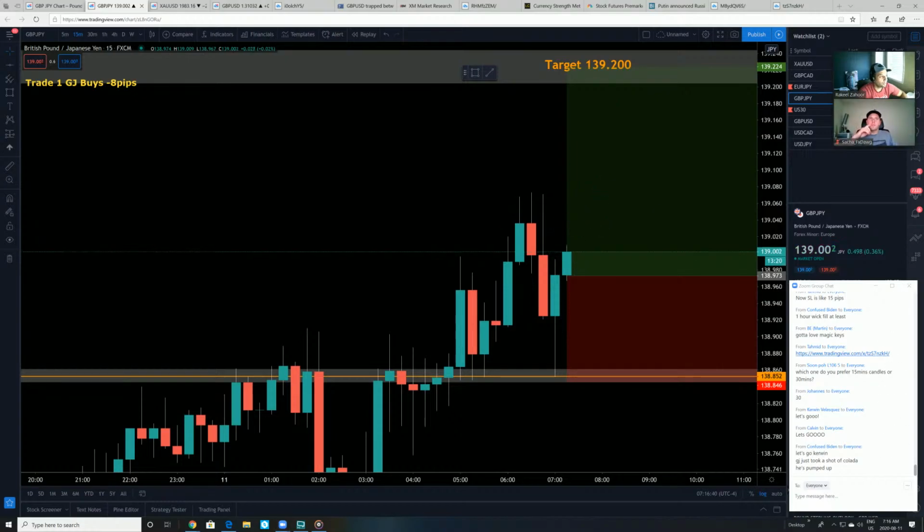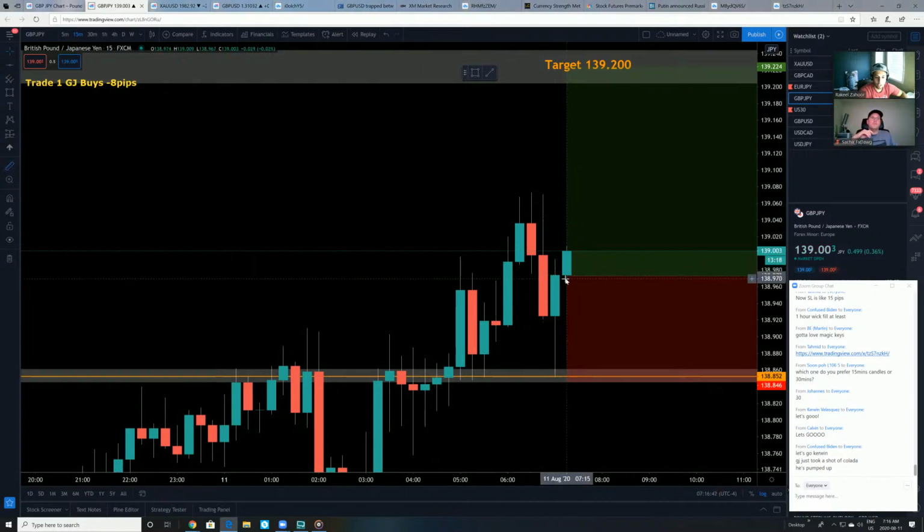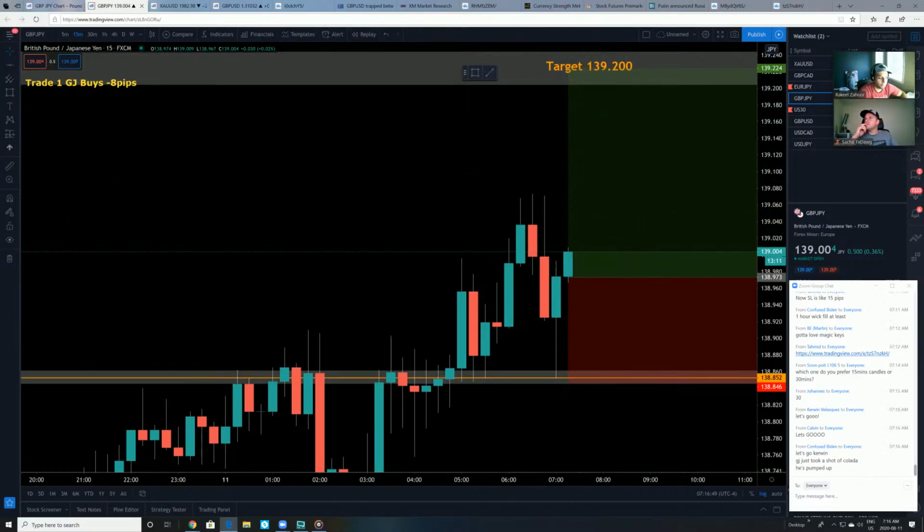So yeah, it's a good trade over here. I think the stop is a little bigger over here. I've got like a 13 pip stop, and TP is around 24 pips. So around 1 to 2 risk reward.